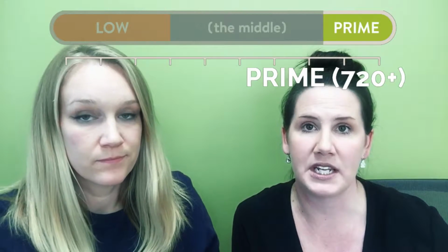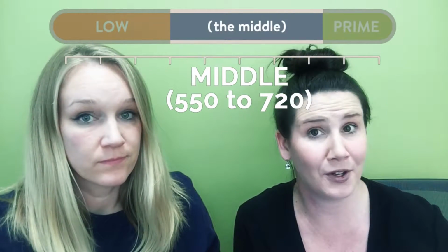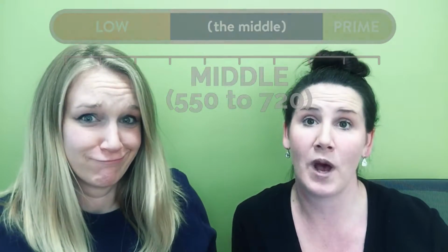Anything above 720 is considered prime or A credit. If you have a low score, that means that you could be turned down for a loan. And if you're somewhere in the middle, you still get the loan? Well, sometimes, but you have to pay a higher interest rate. And that's not good because it costs you more money in the long run. So what factors are used to calculate your credit score?